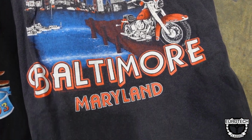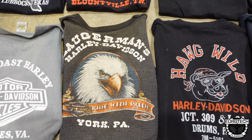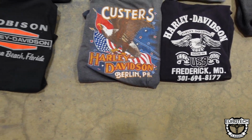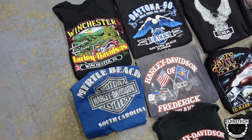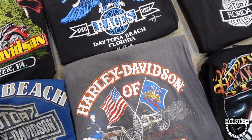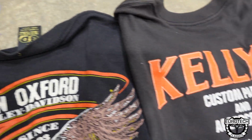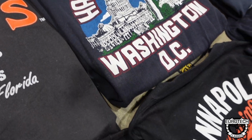That one's got a really cool fade to it. Drums PA, Hogs Wild. There's that cool knitted one, that's the back of it. Some Frederick, Maryland's in there. Daytona Beach. Some Winchester, Virginias. This one's cool, this 1990 Daytona. 12th annual, Fort Lauderdale there. New Oxford. Kelly's in Florida. Look at the font on that Washington, D.C. one.